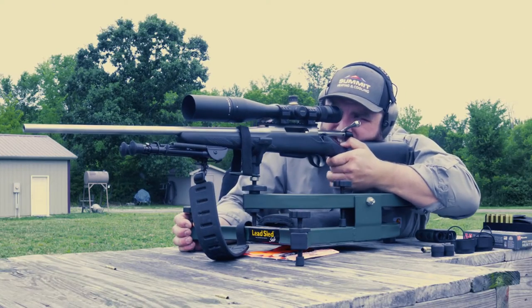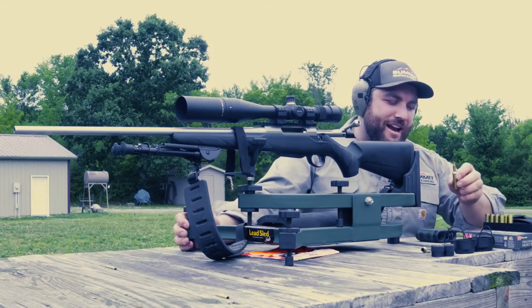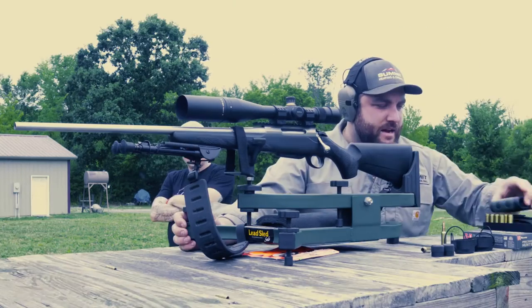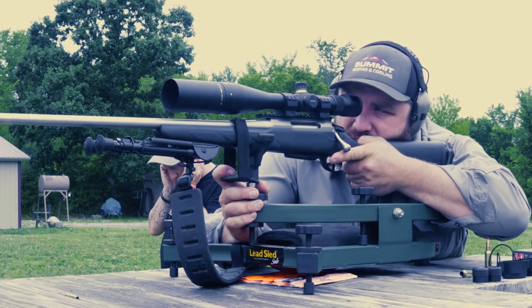Dead center. It was? Just out of the bullseye. All right, that's not accurate, something happened. You hit the bullseye? No, but I feel like we didn't do anything. And I'm not confident that was an accurate assessment there. Ready? Yep. Fire in the hole.